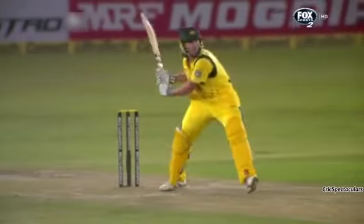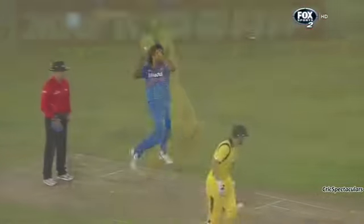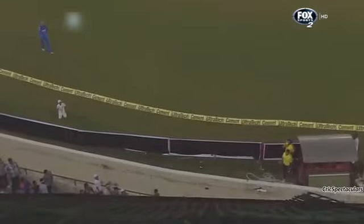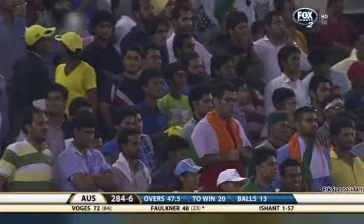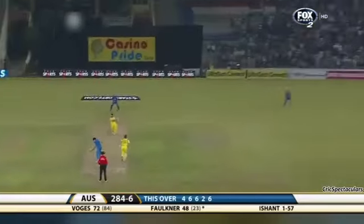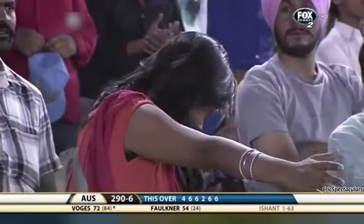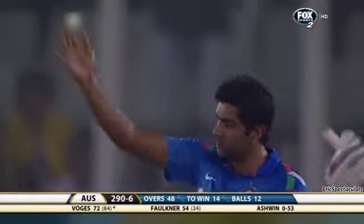Well, can you believe the turnaround? James Faulkner just getting lots of options here to get underneath the ball. Ishant Sharma has all of a sudden forgotten the ability to have a little circuit breaker for a second, jamming in a Yorker at the base of the stumps. Right. He's slogged again and will go again. 4 sixes in the over, 30 from it. Australia are coasting here. 54 from 24 balls to James Faulkner. 290 for 6.